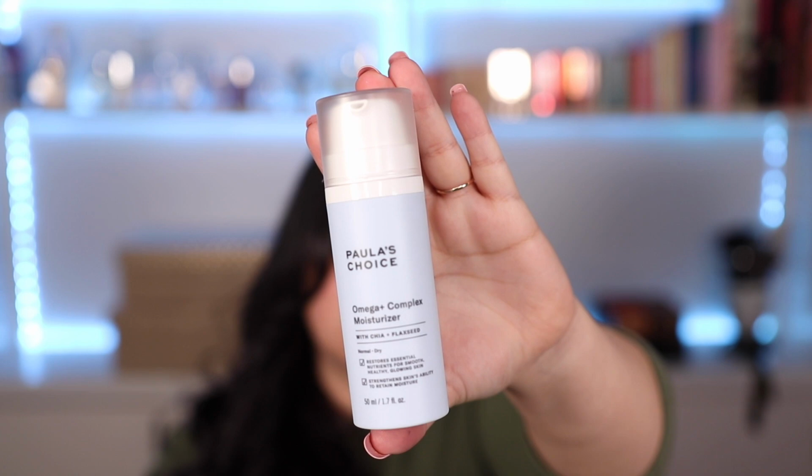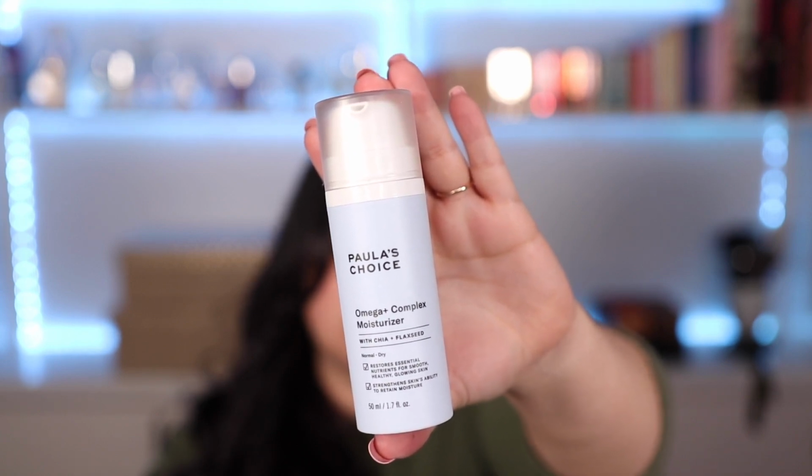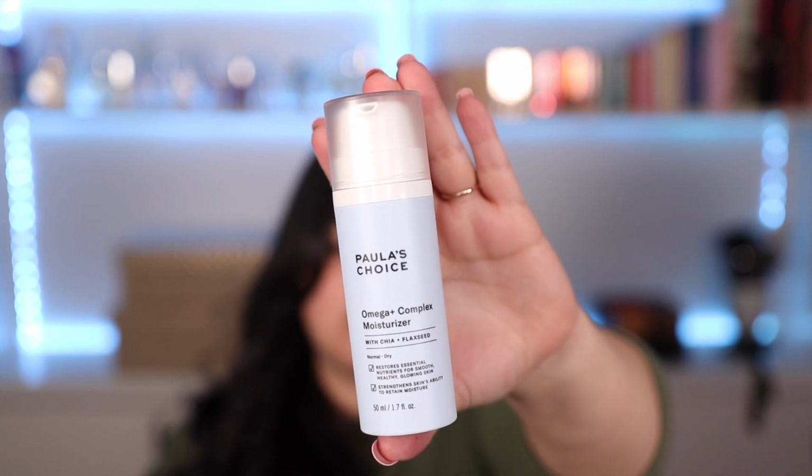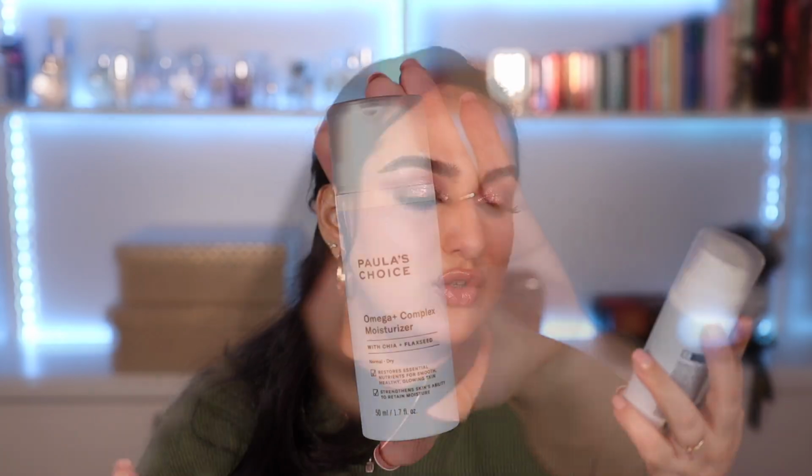I also wanted to try a new moisturizer, and I was reading about this one and it won me over. This is the Paula's Choice Omega Plus Complex Moisturizer. It has chia and flaxseed, I'm assuming oils, and it is for normal and dry skin types. It says it restores essential nutrients for smooth, healthy, glowing skin, and it strengthens skin's ability to retain moisture. My skin needs a little bit of strengthening in the ability to retain moisture department for sure.